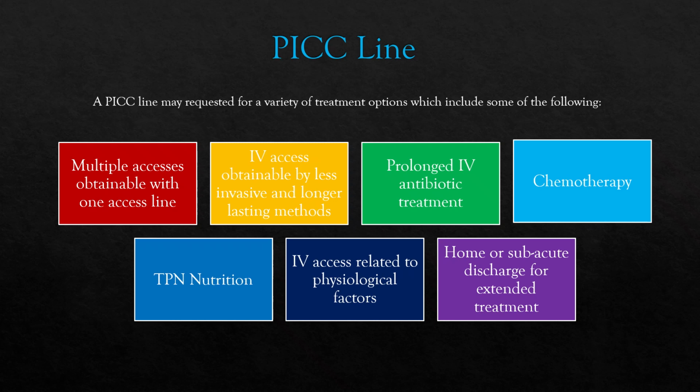A PICC line is, by definition, per its acronym, a peripherally inserted central catheter. It is a long, slender, small, flexible tube that is inserted into a peripheral vein, typically in the upper arm, and advanced until the catheter tip terminates in a large vein in the chest near the heart to obtain intravenous access.